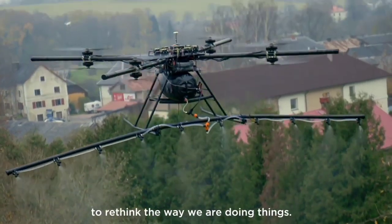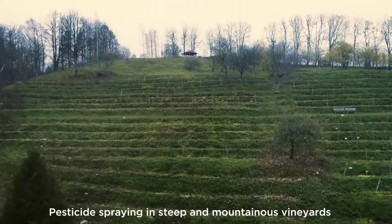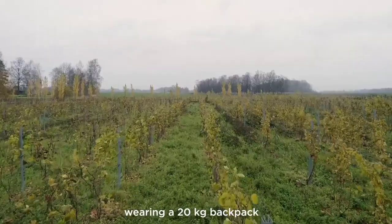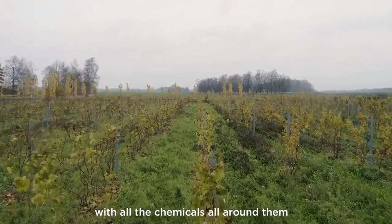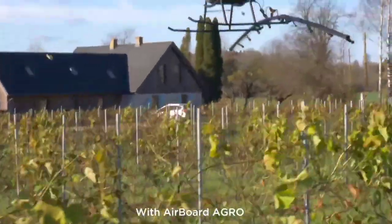Airborne. Spraying a medium-sized vineyard with pesticides and herbicides using a helicopter is very expensive, but the developers of the Latvian startup Airborne claim that their autonomous drone Agro will do the job at half the cost and efficiency. Plus, the device has several other benefits that are useful for farmers.